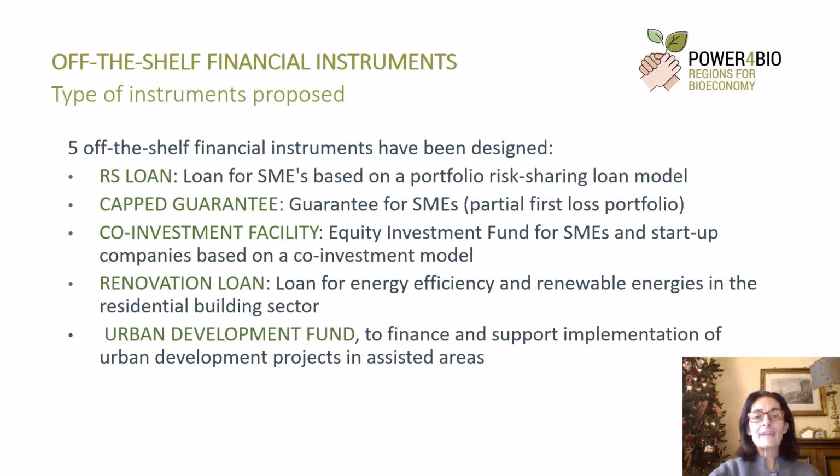So there are 5 off-the-shelf financial instruments integrating different types of financial product: loan, guarantees, and also equity schemes. I will go into more detail with specific reference to the co-investment facility, because we at MetaVenture have been managing a number of those co-investment funds.